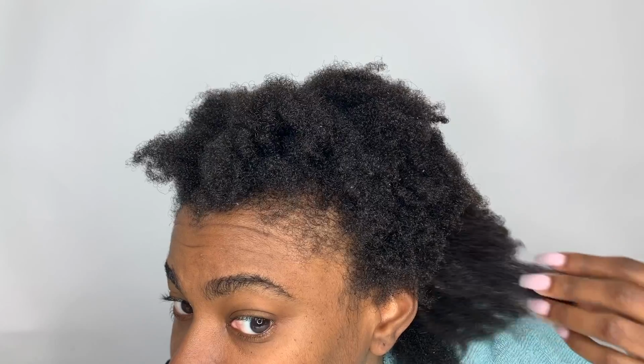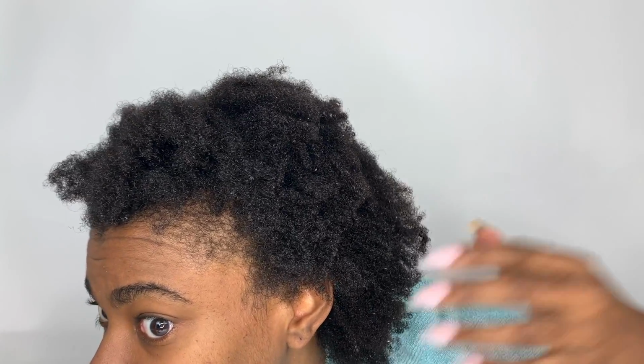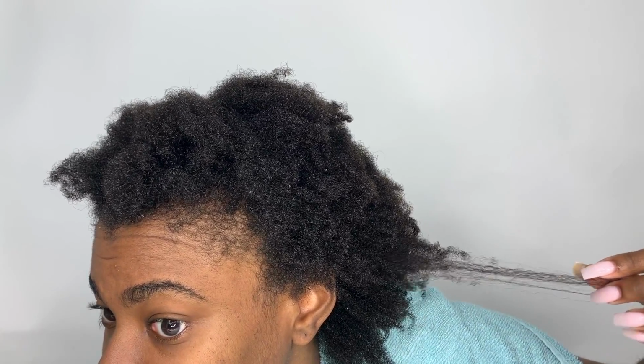All right guys, so I'm back and this is what my hair is looking like. I could definitely say that it is strong, it feels very strong. My curls, I mean, I have very kinky hair, but they are pretty defined. I don't know if you could see that. They are very defined right now. My hair is soft and my hair does definitely feel moisturized. So I definitely would say that I do like this product.